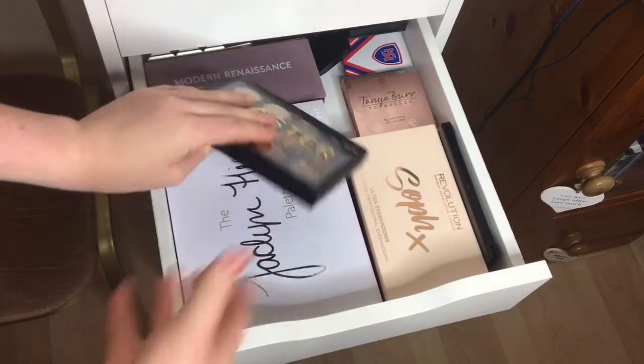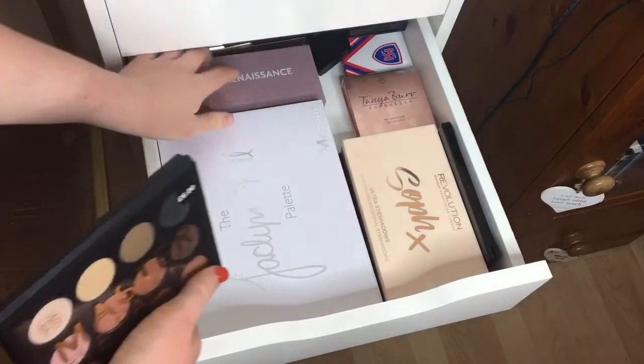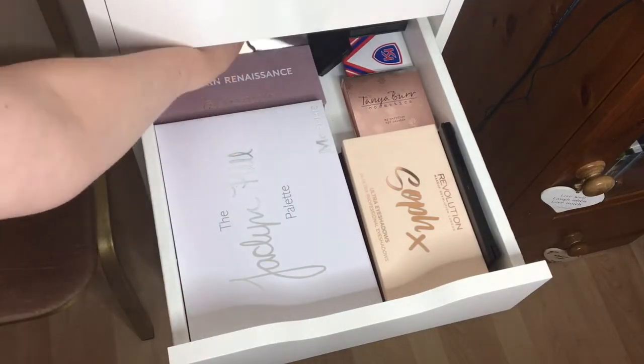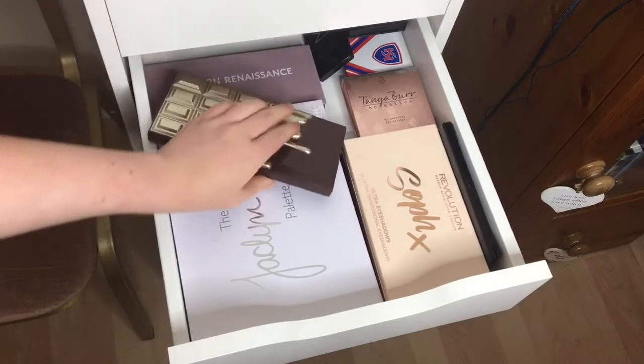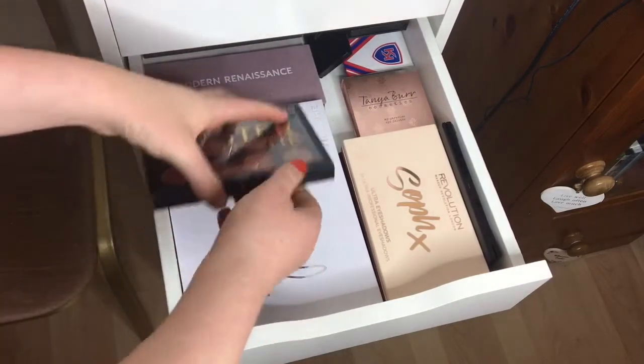I then got a Primark Master Eye palette. This shade here is super pigmented. I've got a fake of the Modern Renaissance by Anastasia Beverly Hills, and I am going to be buying the real one soon off Beauty Bay, and I'm going to get the W7 dupe as well, so I'm going to do a video on those. And then I've got the I Heart Makeup Golden Bar palette.